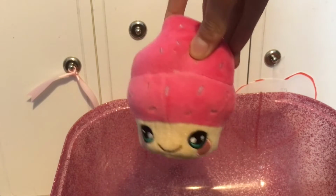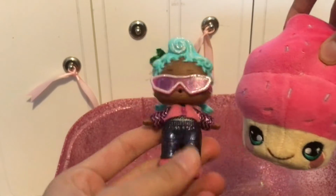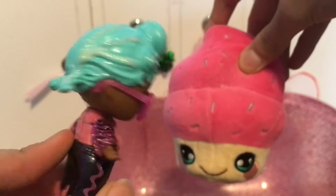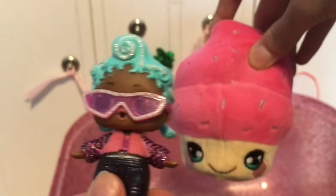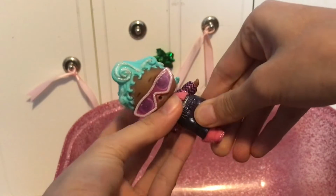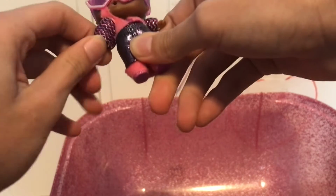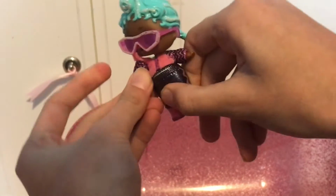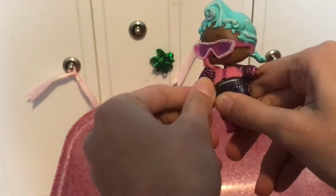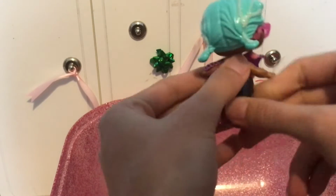If they do color change, let us know in the comments what your favorite LOL Surprise doll's color change was. The first thing we're going to do is take our LOL Surprise doll, Precious. Isn't she gorgeous? She's got her super cute winter chill outfit on. We're going to undress her, get her glittery outfit off, and see if she color changes. I'm so excited.